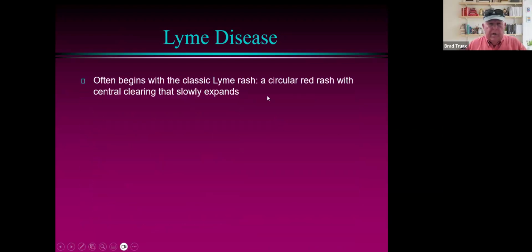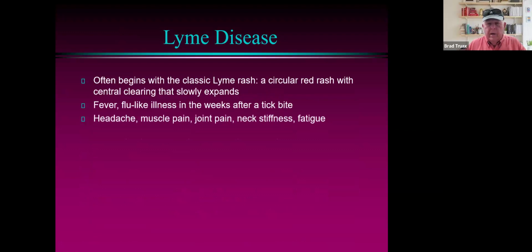Often it begins with a classic Lyme disease rash, which is a circular red rash with a central clearing area that slowly expands. So it looks like a target. I'll show you a picture in a minute. And then most people will also have some fever or flu-like illness in the weeks after the tick bite, followed by headache, muscle pain, joint pain, neck stiffness, and fatigue.